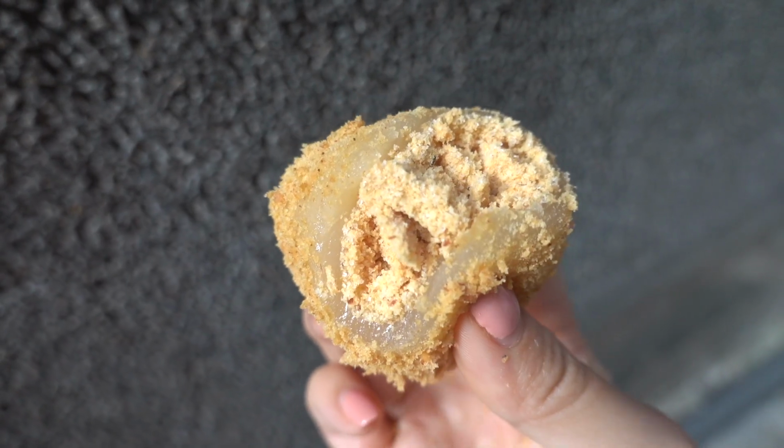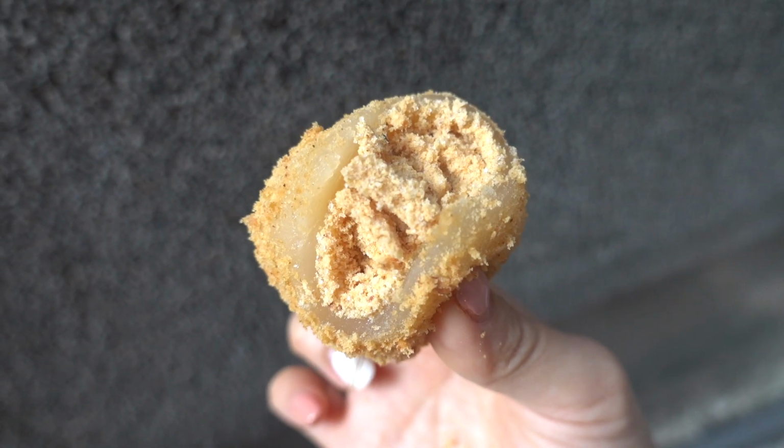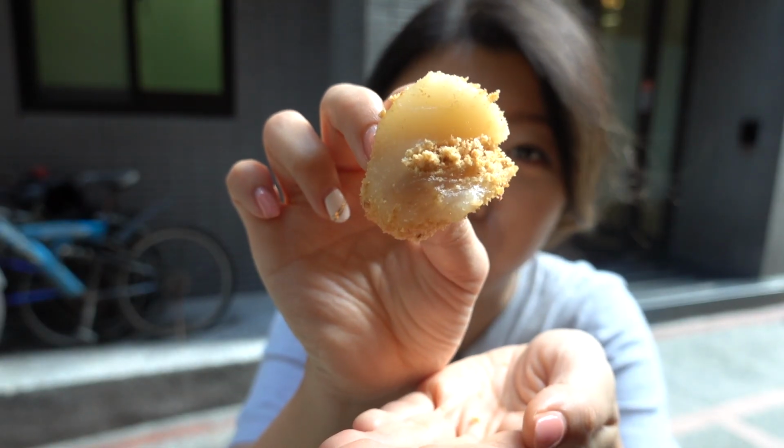This is what the peanut one looks like. Peanut one is a little bit like a mouthful. It's really dry, but luckily the mochi outside is quite moisturized. It's quite moist. So squishy and good. Woo.